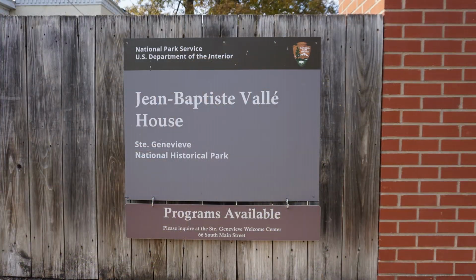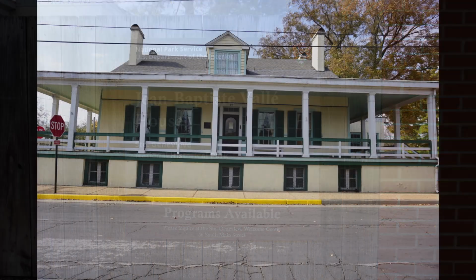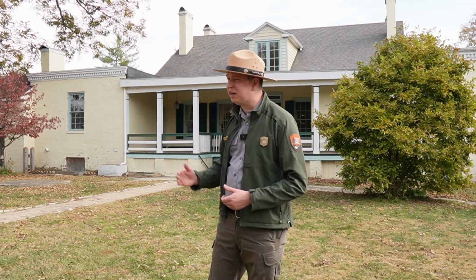We're standing in front of the Jean-Baptiste Valet house, one of the early French colonial homes that still exists here in St. Genevieve. This house was actually built in 1794 and lived in by the Valet family, who were very prominent citizens here in town, doing everything from being politicians to owning and operating businesses.